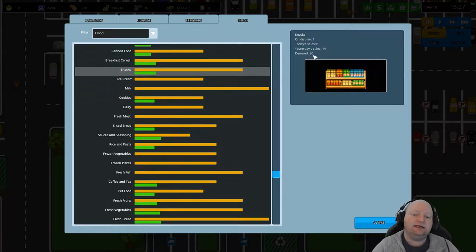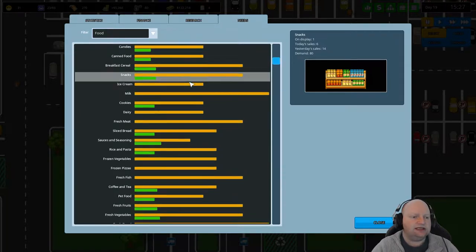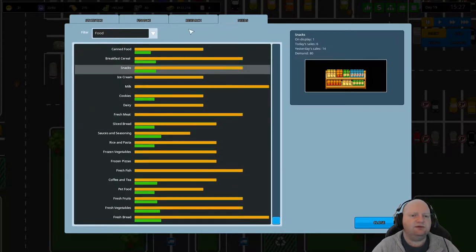Like snacks here. There's a demand of 80. We sold 14, and we only got one on display. Well, is the one on display the reason why we only sold 14? Maybe. So let's do that. Let's have a look at the big things you need. We're just gonna sort this by the highest demand, but we'll stick with food.